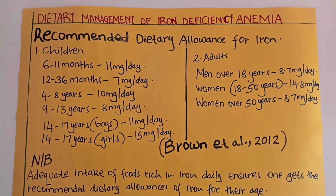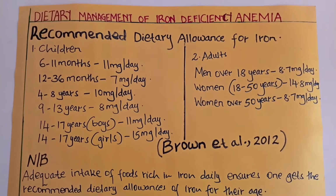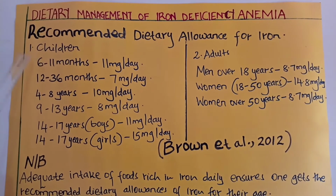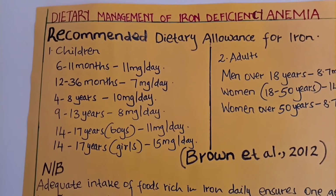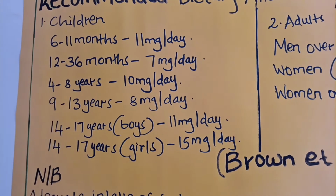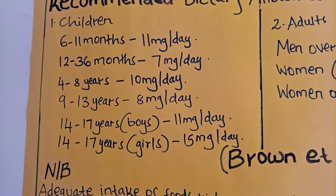Iron deficiency occurs when one does not take adequate iron to meet the body needs. Like on this chart here, we have the recommended dietary allowance for iron. Children who are 6 to 11 months require 11 milligrams of iron per day. Those 12 to 36 months require 7 milligrams of iron per day. Those 4 to 8 years require 10 milligrams per day. Those 9 to 13 years require 8 milligrams of iron per day.